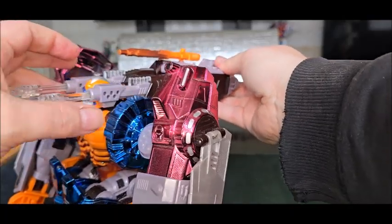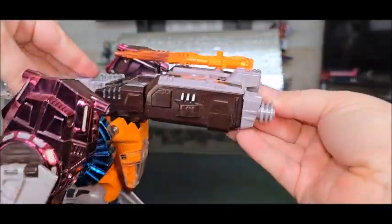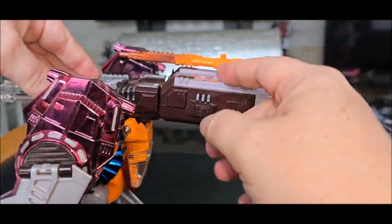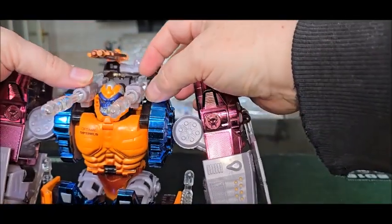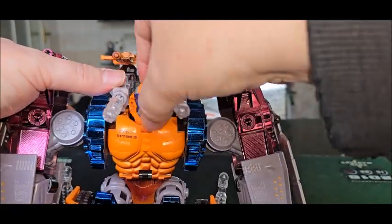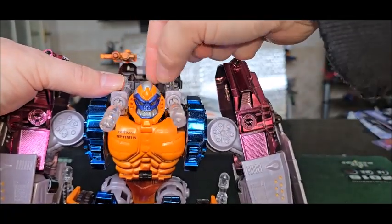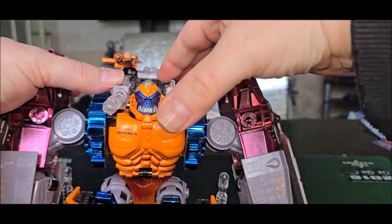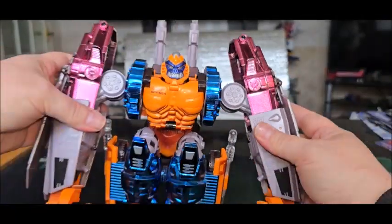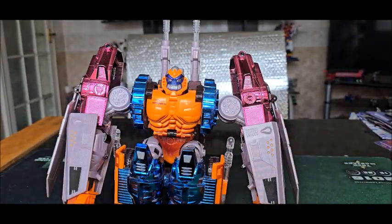Yes, I did. Basically, what happens is you pull this section at the back here, and it's got batteries in it, and it lights up. And then when you pull that, these fire out, and then the batteries, you can't see, there's a little light here, which goes into the back of his head and gives him light piping, which is pretty cool. So yeah, that's it. That's pretty cool. That's it for that mode.